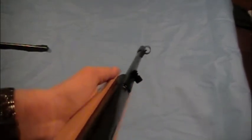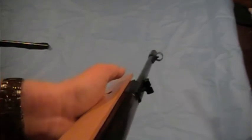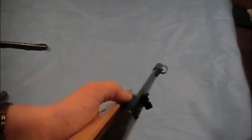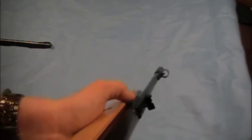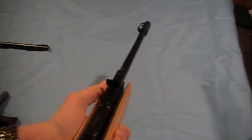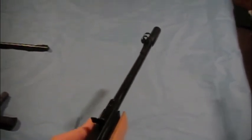I'm not going to be able to really show those off, but they're precise enough, and this is accurate up to, I'd say, 100, 150, 200 feet. That's really all I've attempted with this, because that's really the longest clear shooting space I have in my own backyard.